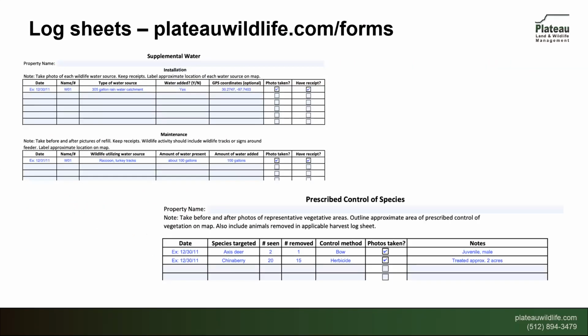Here's an example of some of the log sheets that you'll find in that resource notebook. You can see it has the dates, the activity that you're doing, and any activities you've done. You can find the link there: plateauwildlife.com/forms. You can get these log sheets for yourself, and it really helps keep you organized. So I highly recommend using these.